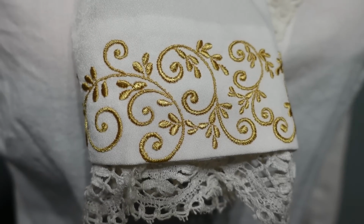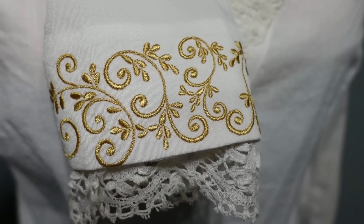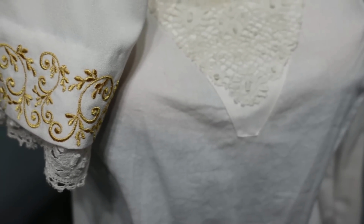This blouse has corresponding gold embroidery around the cuffs, which was again embroidered flat before the sleeve seam was sewn. I didn't bind these sleeves. I actually used additional muslin to make a facing for the cuff so that the back of the embroidery wouldn't irritate my wrists. This is a pretty basic fitted long sleeve blouse pattern with a somewhat scooped neckline, and once the blouse was sewn up, more of the vintage lace was added to both the ends of the sleeves as well as to that polyester inset in the neckline.